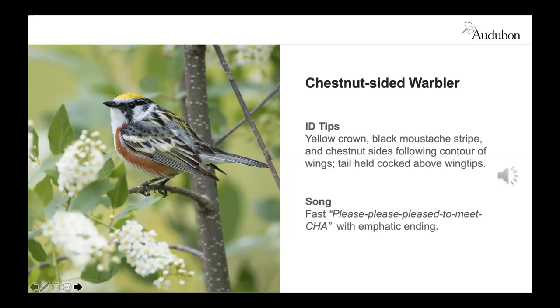With the chestnut-sided warbler, that meetcha at the end is really the very distinctive part. Sometimes a yellow warbler can sound like a chestnut-sided warbler. The yellow warbler says, sweet, sweet, sweet, little more sweet, but there's no really emphatic ending to that. The chestnut-sided is that please, please, please to meetcha. There's a very distinct ending to it, and that's sort of how you can separate this one from the yellow warbler.